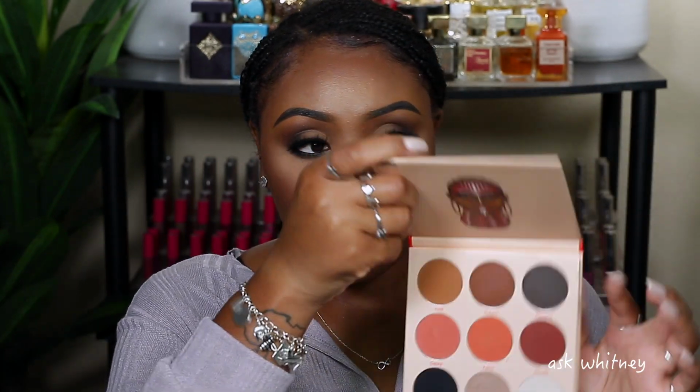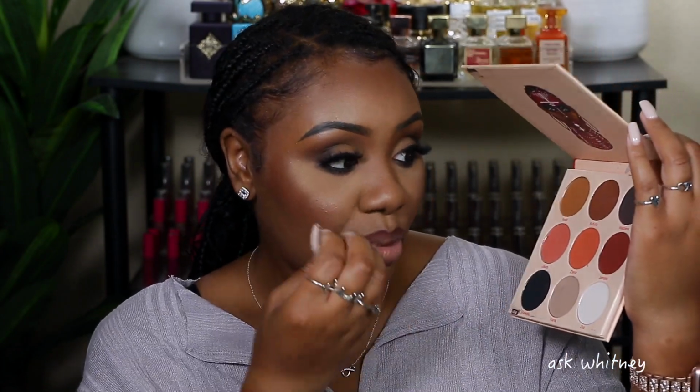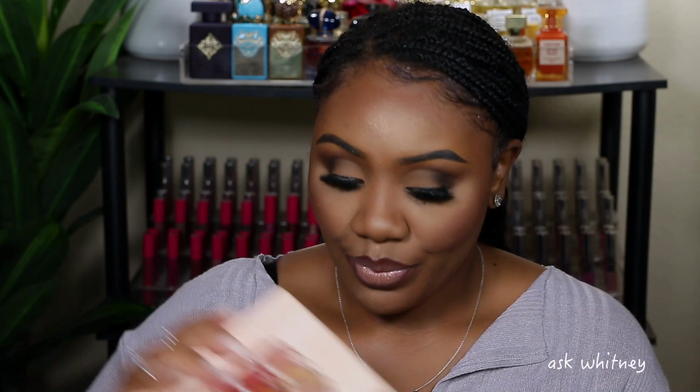Then I have the Warrior 2 palette. Another one that I love that is like a neutral tone palette that kind of gave me everything I want. This one actually is an all matte palette. So love that. This black is immaculate. It's beautiful. I love these shades. This is really perfect for anybody who wants a nice all matte neutral palette. You should definitely look into the Warrior 2.